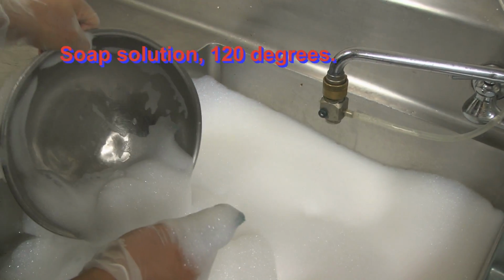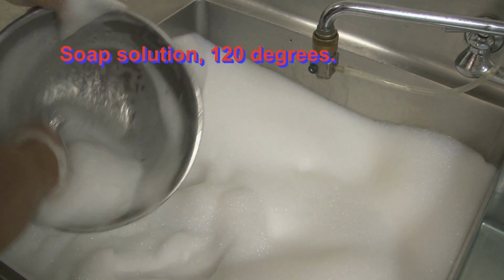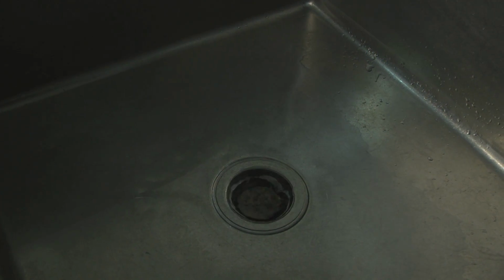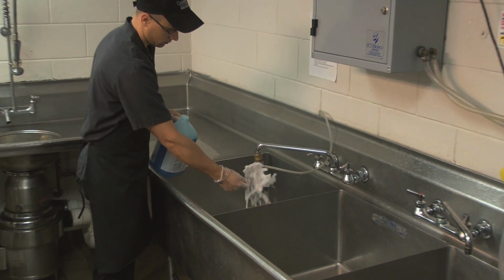Next, clean the items in the first sink in a soap solution with a temperature of 120 degrees Fahrenheit. Use a cloth or scrub pad to wash away food debris on the item. It is very important to change your soap solution when the suds are gone or your water becomes dirty.